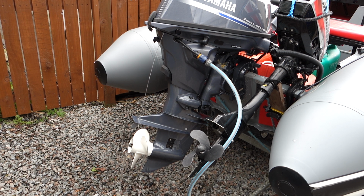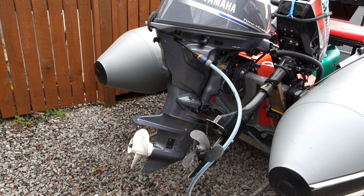Having covered the pollution from burnt fuel aspect, let's listen to the cold starting of the two outboards running in a bucket of water.